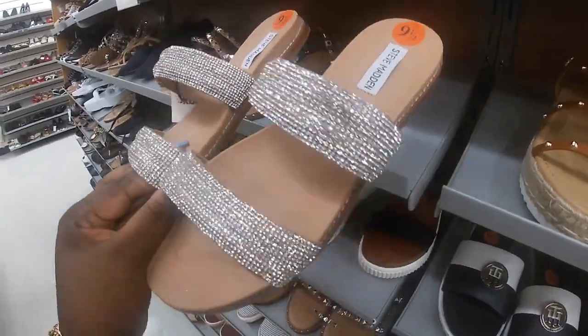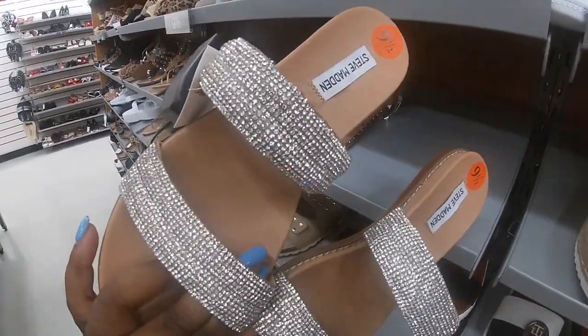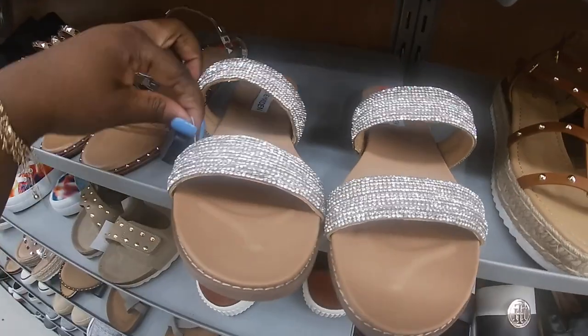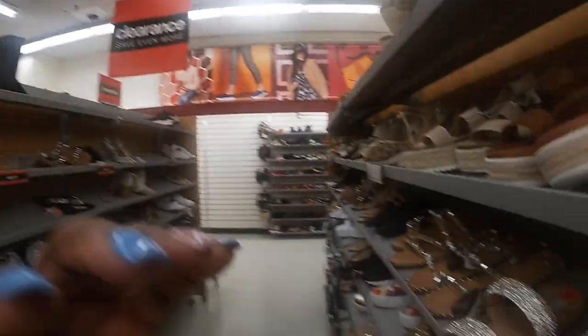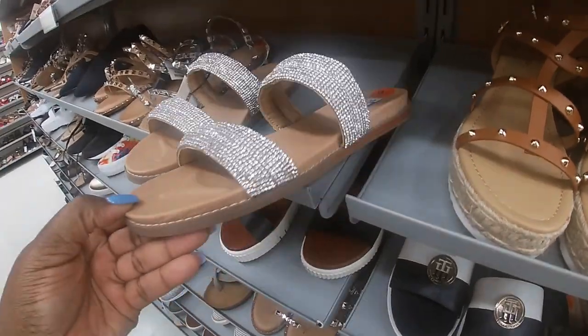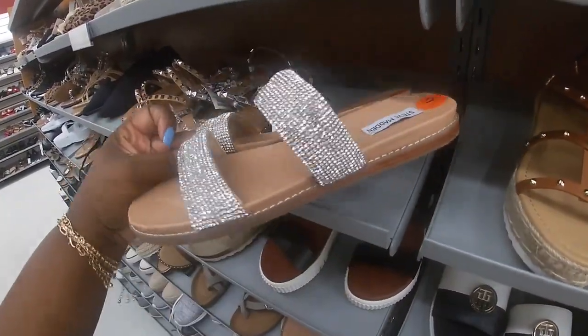$16.99. Oh my God, I'm tempted to get these Steve Maddens because they match the headband I'm wearing perfectly today. These are $30. I hope they have my size. Let me show you guys really quickly my headband. My hair's probably not right, but I have this headband on and it matches perfectly. These are $30. I'm going to think about getting these. I hope they have my size, first of all.